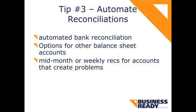The other thing that you can explore doing is, for some of these accounts, look for ways to do mid-month or weekly bank recs. I mentioned, for cash, trying to do bank recs every day or every week. The same can be true for inventory. If you've got inventory issues where every month end your inventory is out of balance and you just can't find it, try and do an inventory rec every day or every week to see if you can discover what is actually coming off.